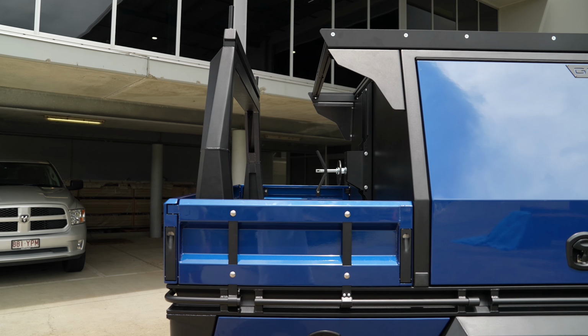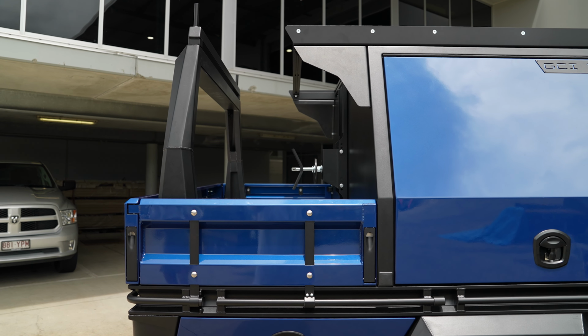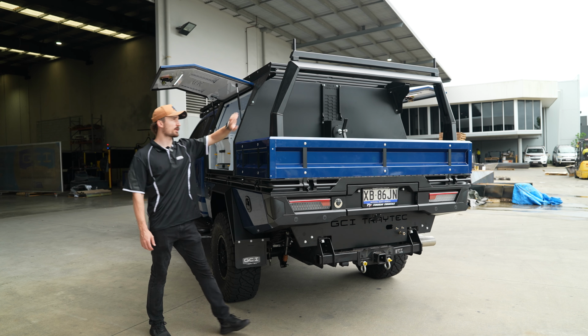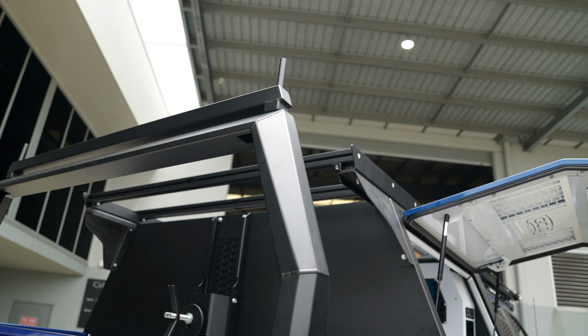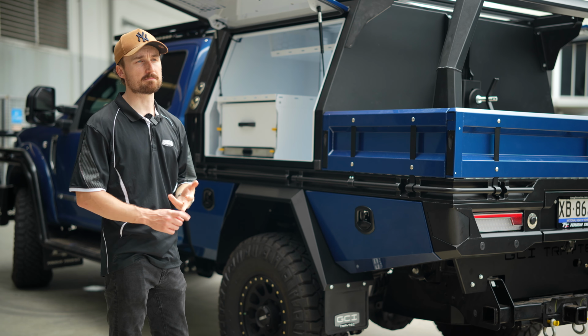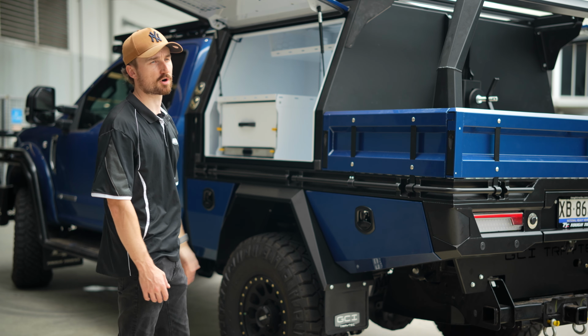With this build, he's added the optional ladder rack, so that ties in really well with the canopy roof rack and the 300mm roof rack extension. With the ladder rack, we quickly throw on the canopy roof rack extension, so that way it's the same height, same profile, so your timber, your ladders, whatever you throw on top of there is easy to tie down, and it's a nice matching profile at the top there.